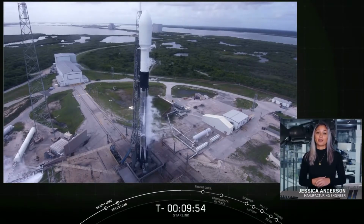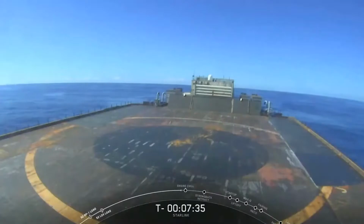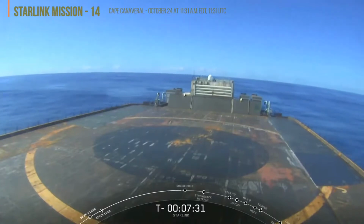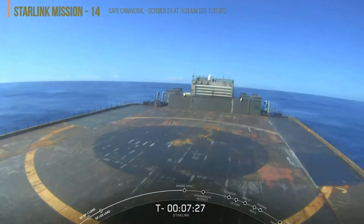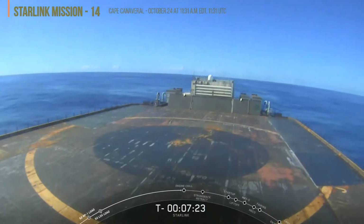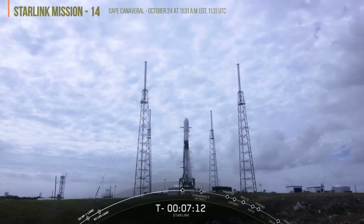You're watching a live webcast for our 15th Starlink mission and our 19th mission overall this year. The drone ship for this morning's mission is Just Read the Instructions, which you can see there on your screen. This will be the third landing for this booster if we touch down on this drone ship today. Today will be the 17th time that we fly a flight-proven booster just this year, and the 45th reflight of a booster overall.